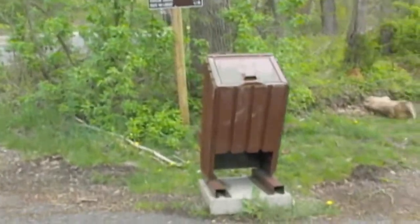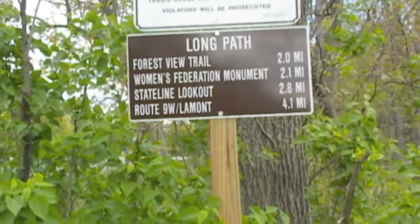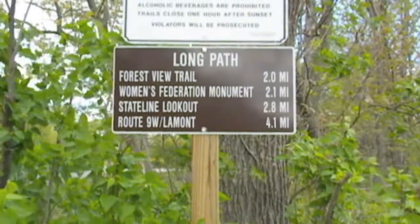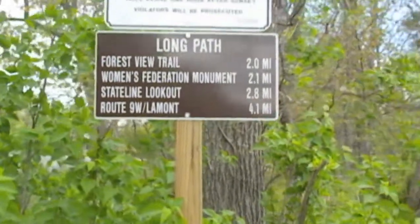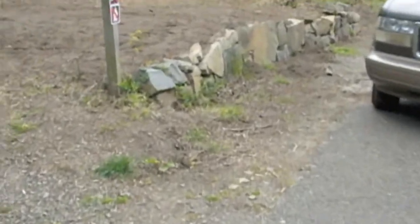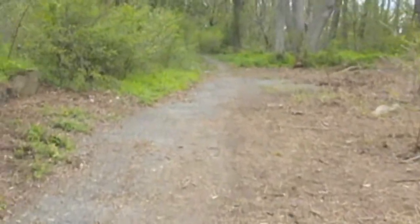Okay, here we go. State Line Lookout is 2.8 miles from here. So, and the Women's Federation Monument is going to be kind of cool to see. And if we're feeling lucky, we might even go to Route 9W in Lamont. So, back onto the long path, right here, and here we go. 2.8 miles to the State Line Lookout.